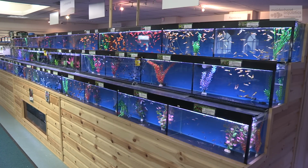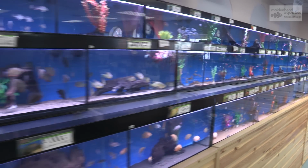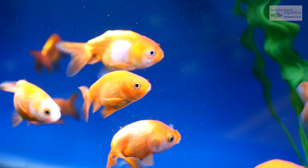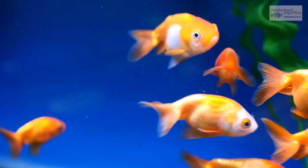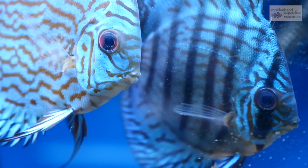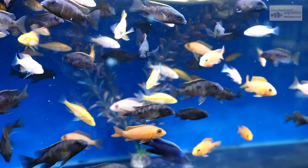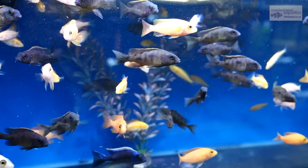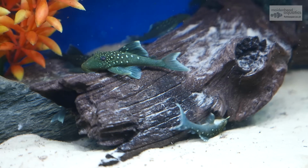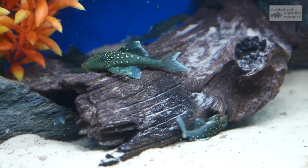The fish house is extensive, stocking popular tropical and cold water fish. This store specialises in discus, African rift lake cichlids, and L number plecos.